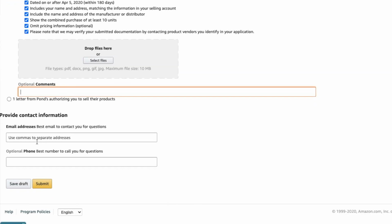When you upload your invoice, you can actually make it a couple pages. So it could be like your PDF and then another page has the photos if you have multiple photos. So this is not asking me for photos, but sometimes it will ask you for photos. And then you would put your email and all that and just hit submit. That is really it. Now you are off to the races and waiting on Amazon to approve.